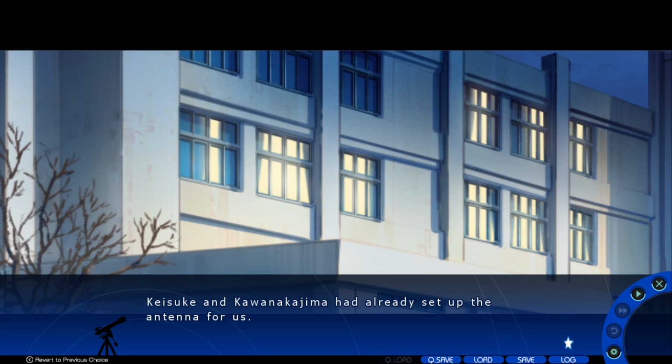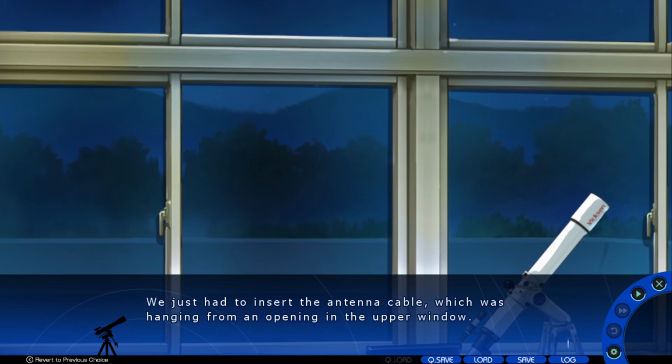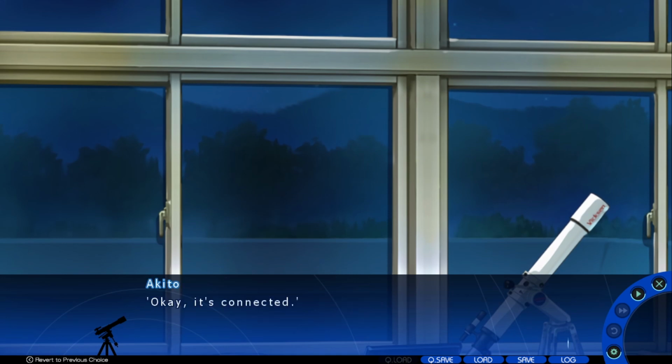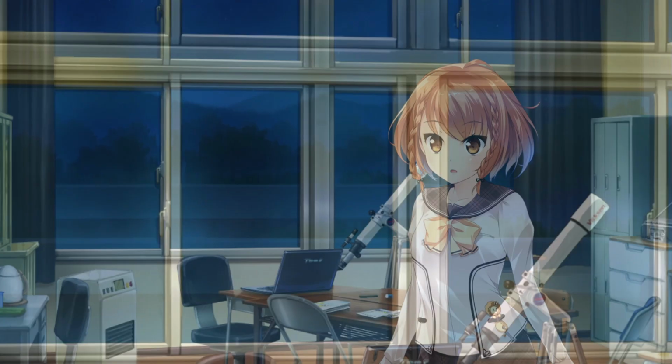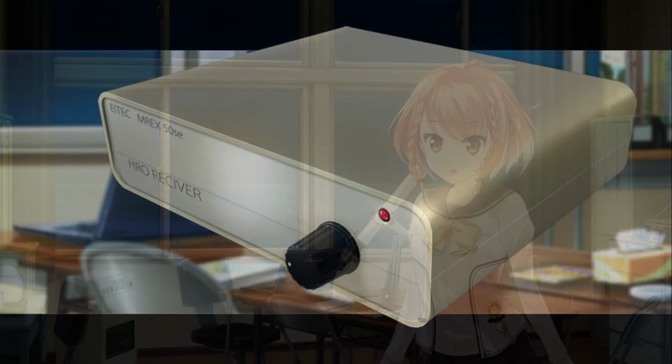Keisuke and Kawanakajima had already set up the antenna for us. We just had to insert the antenna cable which was hanging from the opening in the upper window. Okay, so it's connected. What about the computer? Let's test that. Let's test it without a computer first.